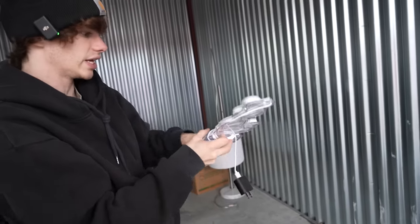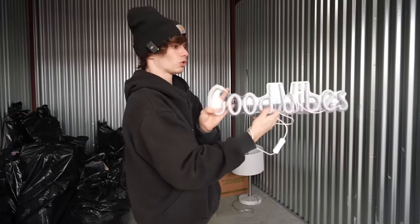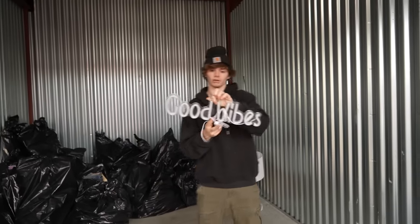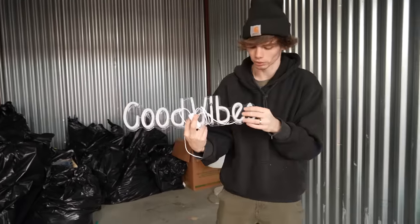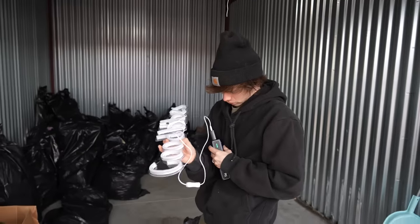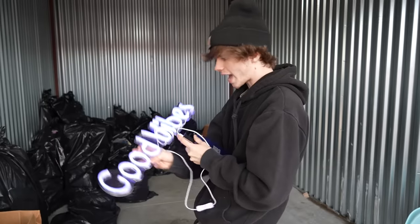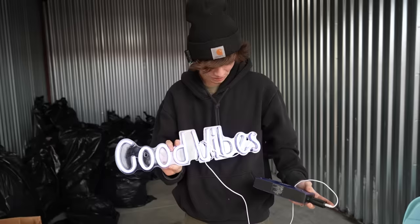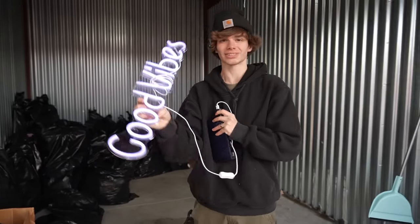Good vibes neon sign, baby. That's pretty cool. I'm about the good vibes. I'm saying we can get some money for this guy right here. All right, solid 10 bucks if it works. You know what? Wait a second. I'm gonna go get my power breath. All right, let's see if these vibes are actually good. You ready? Hey, the vibes are good. What's up, baby? Yo, that's pretty sick. You know what? That's... again, solid 10 bucks.